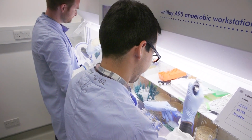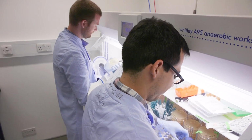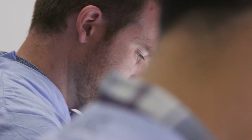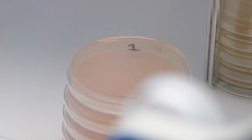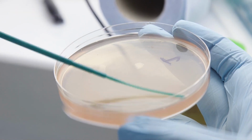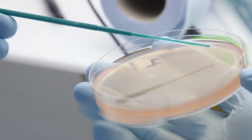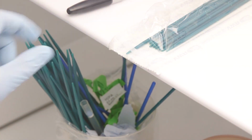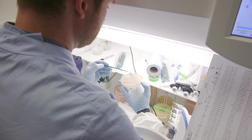When I am working in the anaerobic hood, I have to work aseptically. This means working as clean as possible and trying to prevent contamination of my experiment. For example, if I'm streaking bacteria onto a new plate, I will use an inoculating loop, but I will only use this loop once. After using it, I will discard it and I will use a new loop before moving on to the next plate.